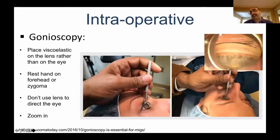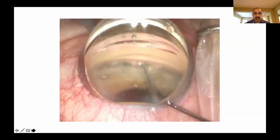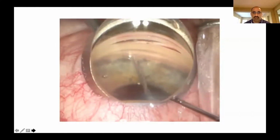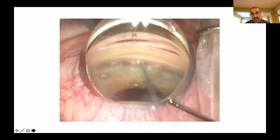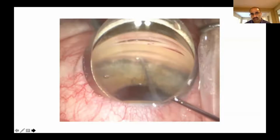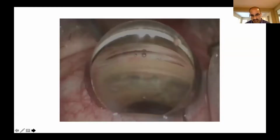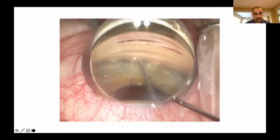You basically want to see either side of the gonio lens during the procedure, and that gives you the proper magnification of the trabecular meshwork. This is one of my colleagues here in the US, John Berdal, showing a practice session before doing your first MIGS procedures. He's going in with his chopper and he's positioned the patient after standard cataract surgery. He's just practicing the motion, the right to left-hand side sweep that you do with many of these procedures. And that gives you an idea of what you might expect when you're doing your first procedures.